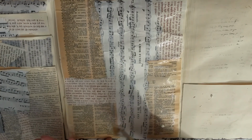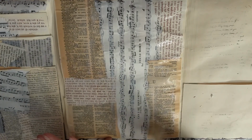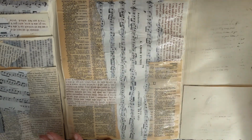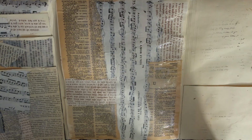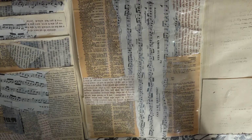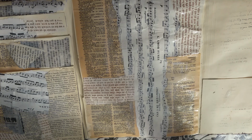So just keep your eyes open and you'll run into those situations, either for free or dirt cheap. People are always trying to get rid of their magazines because they're piling up in their house, they're piling up in their thrift stores. So just keep your eyes open.